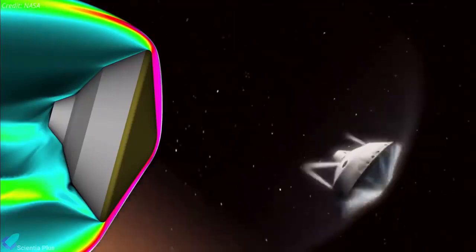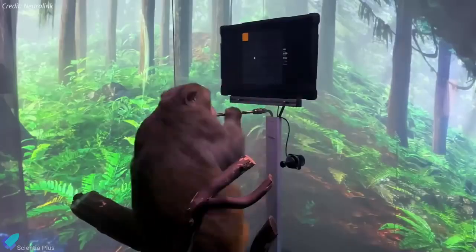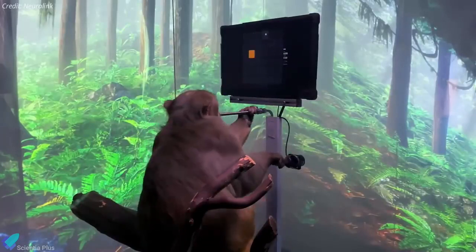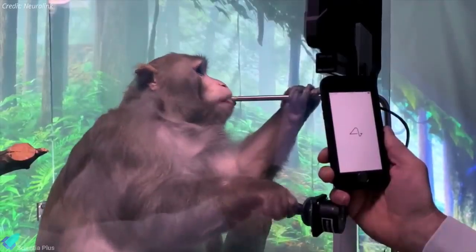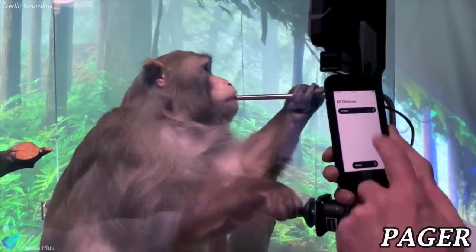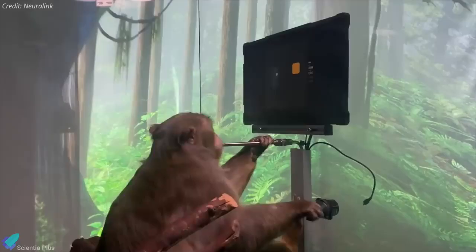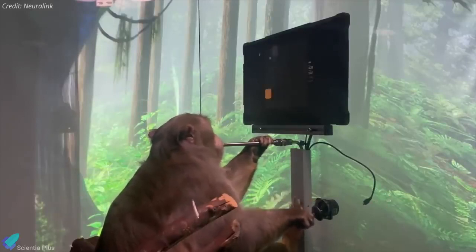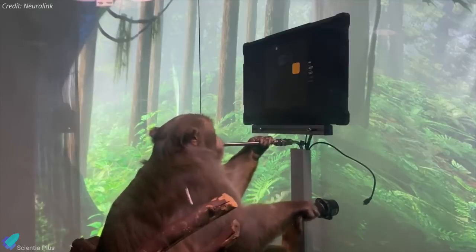Elon Musk's brain chip startup, Neuralink, released footage on Friday showing a monkey playing a simple video game after getting implants of the new technology. The 3-minute video by Neuralink shows Pager, a male macaque with chips embedded on each side of its brain, playing Mind Pong. Although he was trained to move a joystick, it is now unplugged. He controls the paddle simply by thinking about moving his hand up or down.